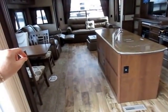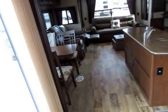You're only going to see a tiny bit of carpeting next to these floor flush slide outs, and that's because they actually need a little bit of carpet to glide on.